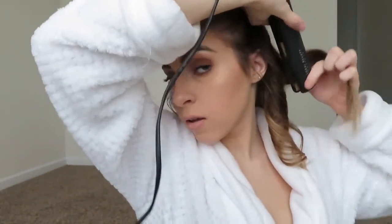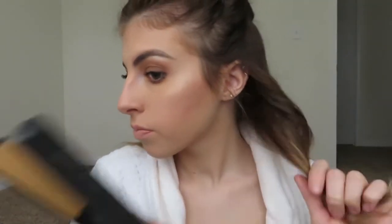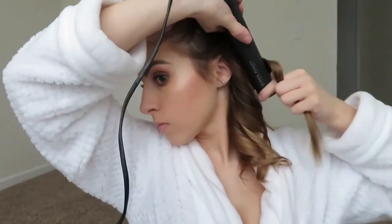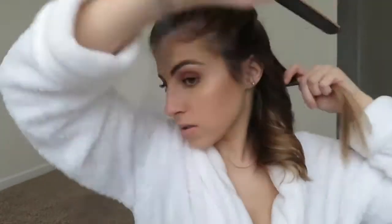So I'll go on and show you guys how I do a couple of them. And then I'm gonna do my whole head. It's super simple and it literally takes seconds. Even when I'm running a few minutes late and I know I need my hair to look decent, I know I can do this in a quick amount of time because it doesn't take long at all.